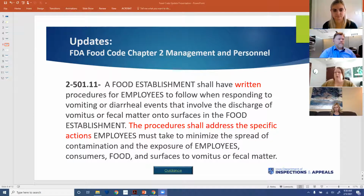Also in chapter 2, code 2501.11 now states that a food establishment shall have written procedures for employees to follow when responding to vomiting or diarrheal events. These procedures shall address specific actions that employees must take to minimize the spread of contamination. This code has been there for a while. What's new about this code is that the procedures that each establishment has need to be written procedures. And those written procedures need to be specific to that food establishment.